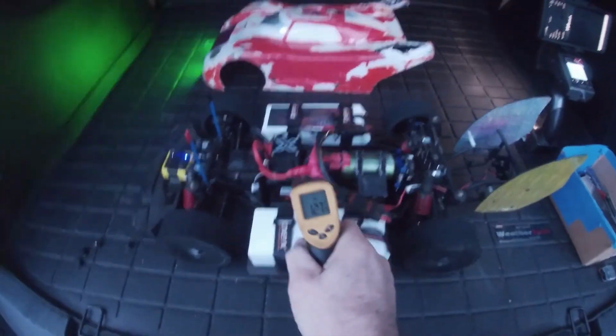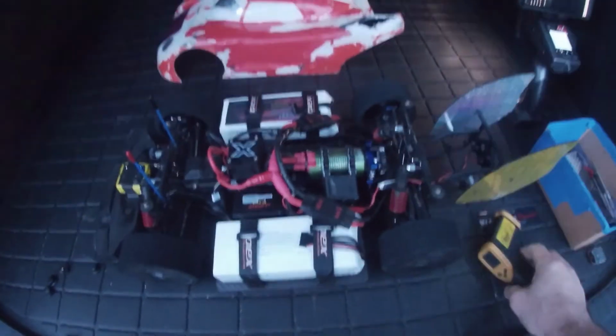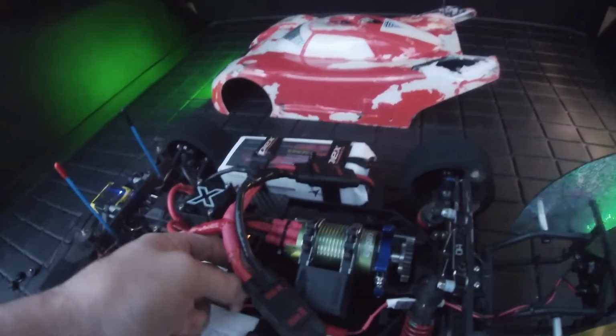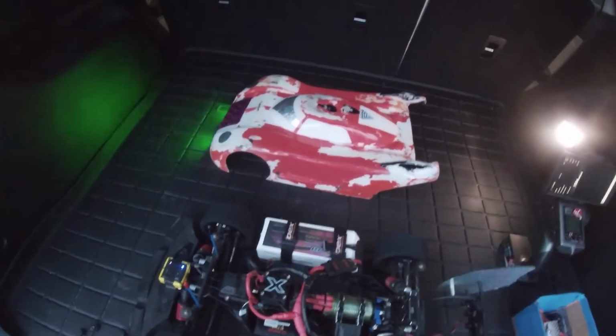I know some people may complain that my 1515 has been modified, but it is a 1515. I got tired of resoldering the joints every 3 or 4 passes. Let me shut this thing off real quick. But this is what we got.